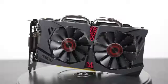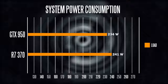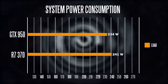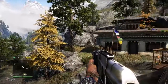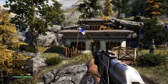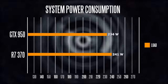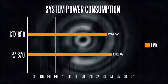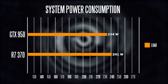And generally speaking, when it comes to the power consumption, both are again quite similar, with the exception that on full load the GTX 950 is a little bit more efficient, playing Far Cry 3 for about half an hour. So that's the average power consumption versus about 241 watts on our R7 370. So not a huge difference in terms of most of those things, but looks like in some areas the GTX 950 has a slight edge up, especially when it comes to power consumption.